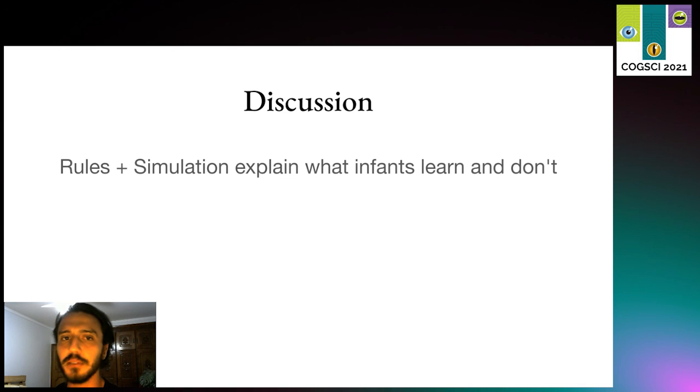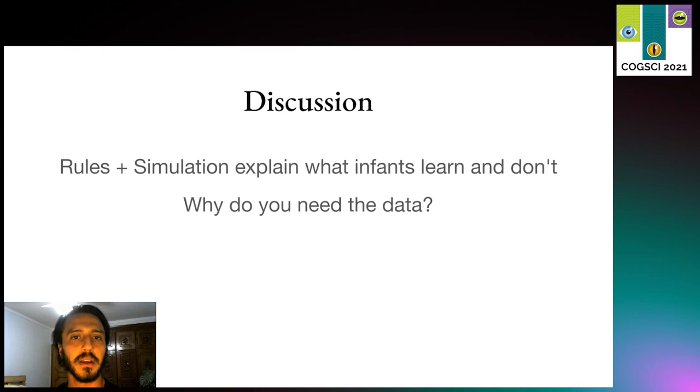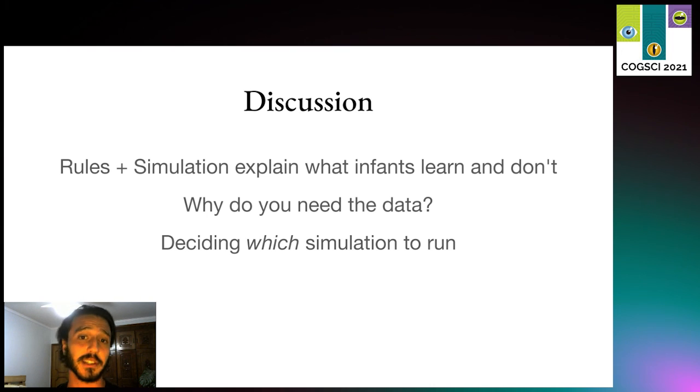Now, there's a couple of outstanding questions. First, if you can learn from doing thought experiments with your simulator, then why do you need the data at all? Like, why can't you just do zero-shot learning? And we speculate that the data might be important for deciding which thought experiments you should run.